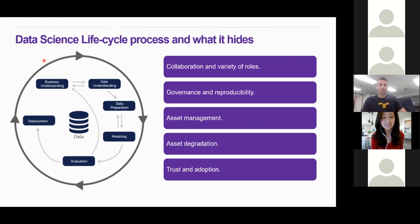So when we were taught about this life cycle, we were never told that at each of these individual steps of business understanding, data preparation, and modeling, there would be multiple roles interested in this particular category of the life cycle, and there need to be more than one person who needs to come in at each of these stages for it to be successful.